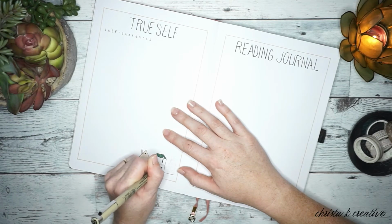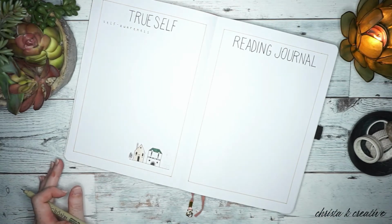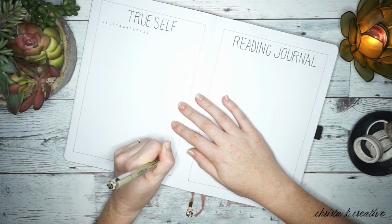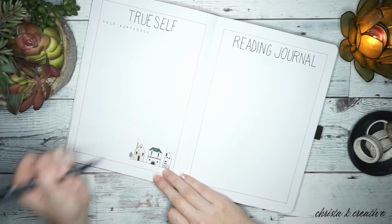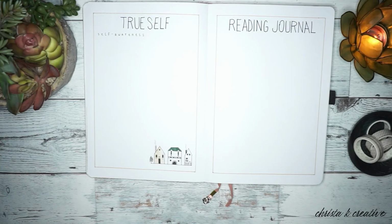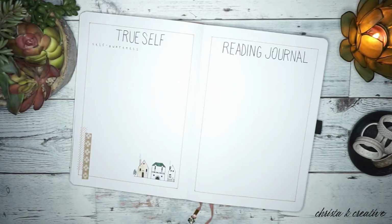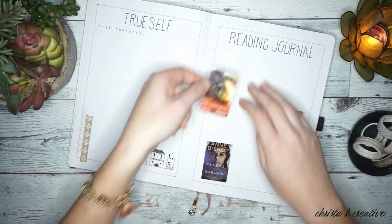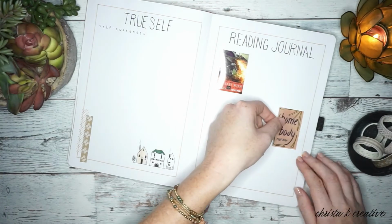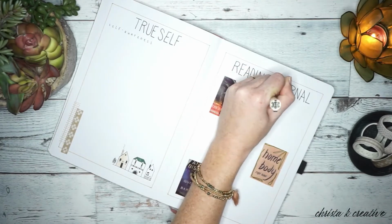The other new spread that I'm doing is kind of a mini reading journal. I had been contemplating doing a full journal dedicated to the books I read, but I thought I'd start small before I take on that type of commitment. This month I have really 3 books that I am reading: the first book in the Witcher series, the newest book by Rupi Kaur, Homebody, and then of course one of my guilty pleasures, The Queen's Bargain by Anne Bishop.